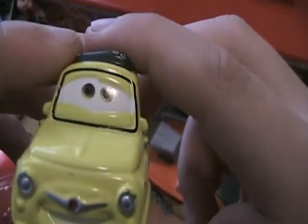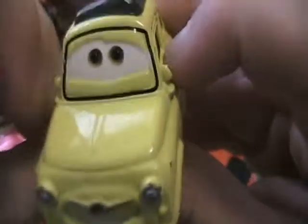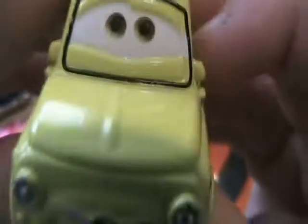Yeah, he's really cool. He's like, wow. Yep. So let's take a look at the back. Tiny, tiny wheels on that guy. But let's take a look at his eyes. So bright blue still. No other greens, but okay.